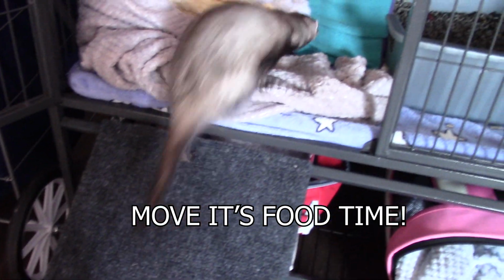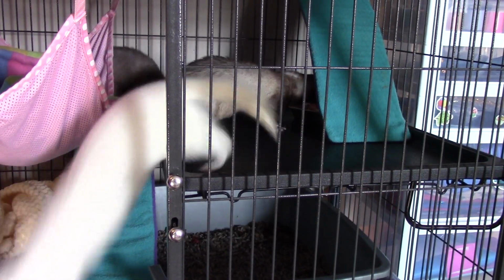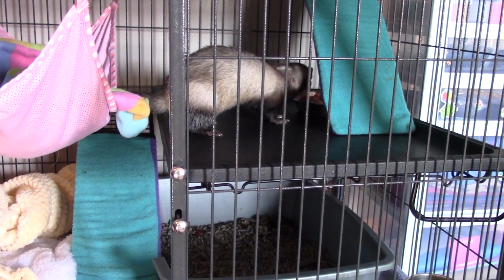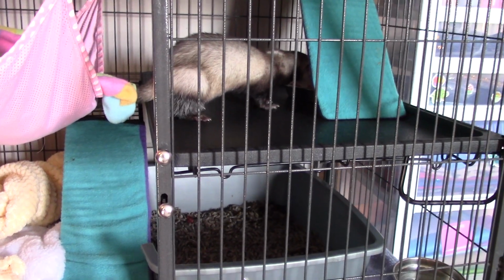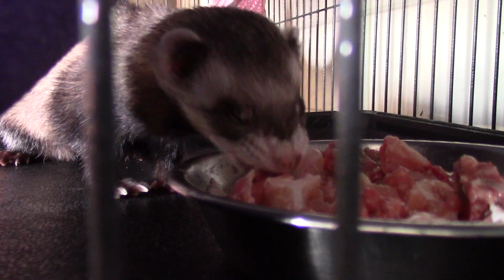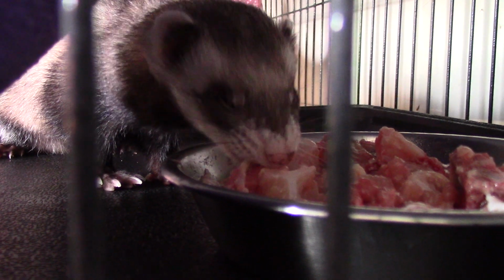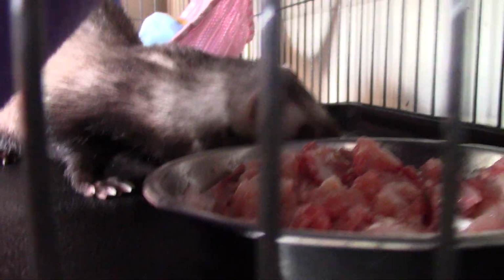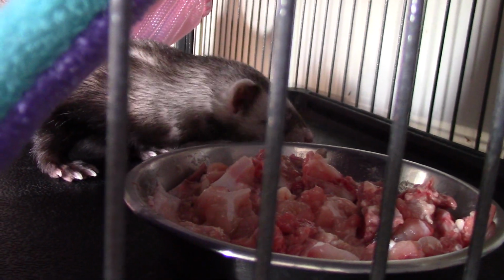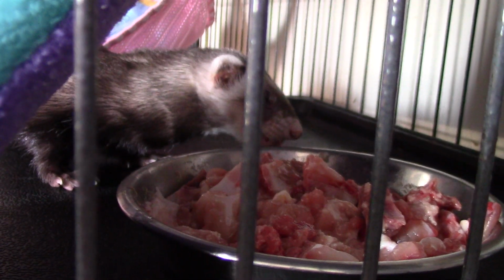Food time. Food time? Move, it's food time. For some reason, Luna is always the first of my ferrets to eat breakfast. I really don't know why. She gets first dibs, and here she is taking her first dibs. And then she does that really lovely thing that I love, where she pulls the food out of the food dish to eat it, and it's really annoying because I have to clean the cage so much more because of her.